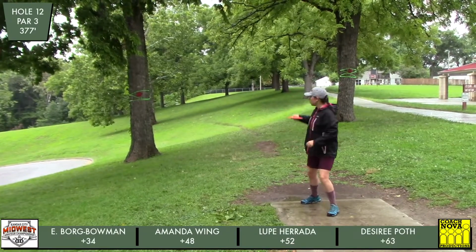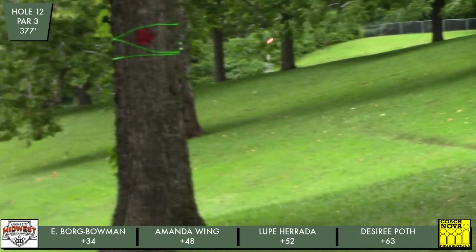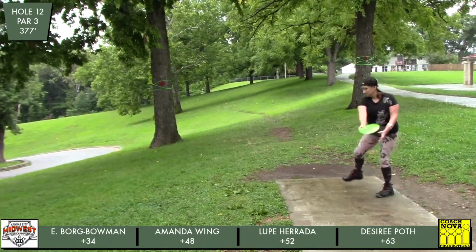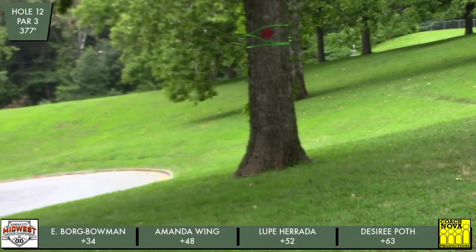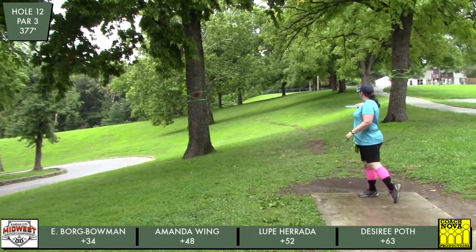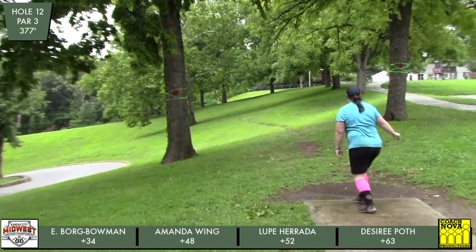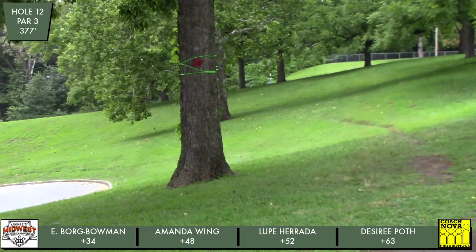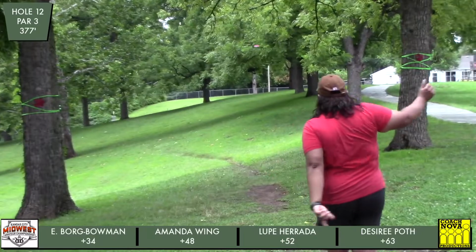Hole 12 is set 377 feet straight away and a little bit to the left. And Liz's drive hyzers out early and heads down the hillside. And Amanda's going to be keeping her company. Oh, yeah. Desiree gets a great line with this standstill drive. Still what I meant to throw. And that is set right in the middle of the fairway. Ideal position.